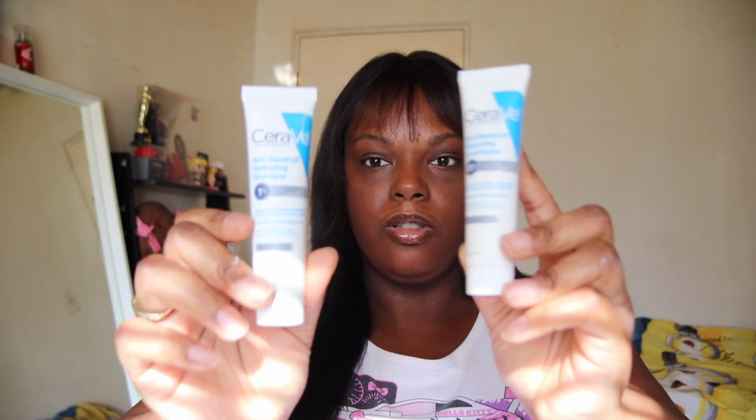Next up we have the CeraVe Anti-Dandruff Hydrating Shampoo and Conditioner. The full size is 12 ounces and retails for $9.97. I think these just came out. These are 1 fluid ounce. I remember seeing these on the new section of Ulta last month, so this is what they look like.